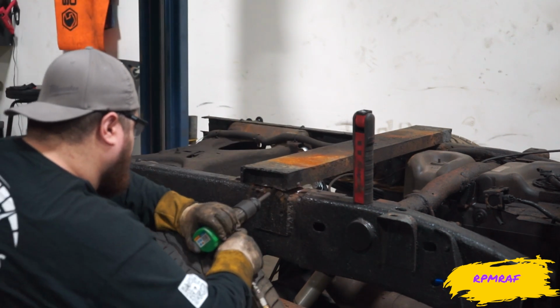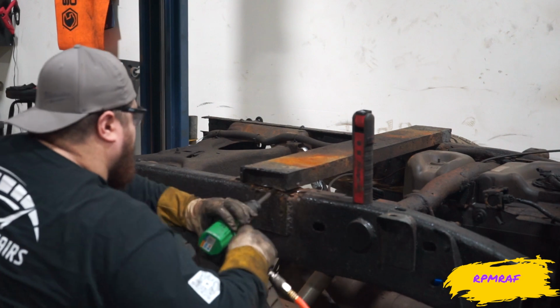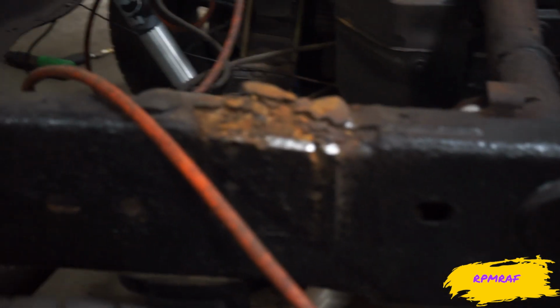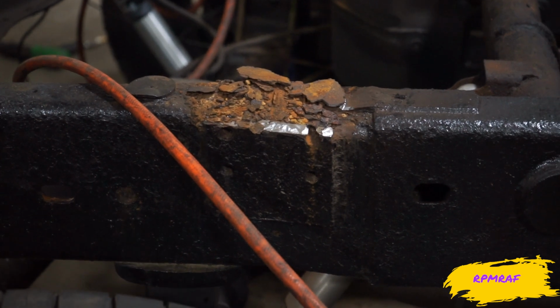I'll tell you, at this point, I've built this truck and it has sentimental value to me. So if he does anything with this truck that isn't positive, I'm going to feel some type of way. Because this truck has claimed my fingers, my hands. I got a purple nail, a whole bunch of stuff.